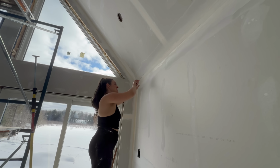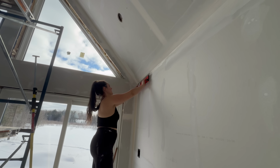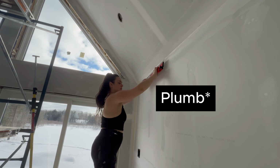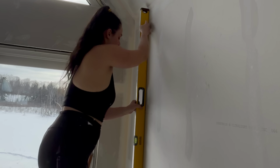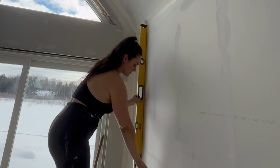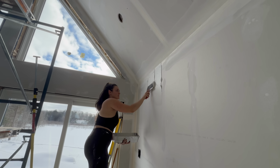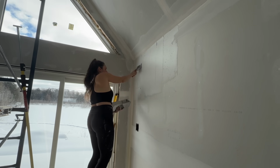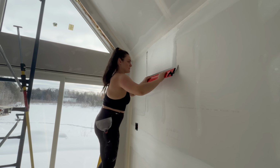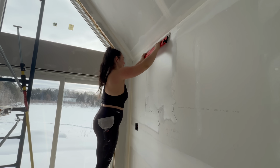It's just that somehow it swoops in, so I had to split the difference here, but I did buy a skimming tool, and I'm hoping this will help level out the wall. It is actually quite plumb, so I think if I do a nice skim coat of mud in here to fix it down to this line here, that'll really help. I'm just gonna work away at filling this because a lot of mud is required. I think this is going to require a decent number of coats.